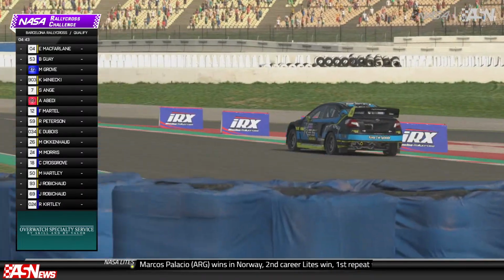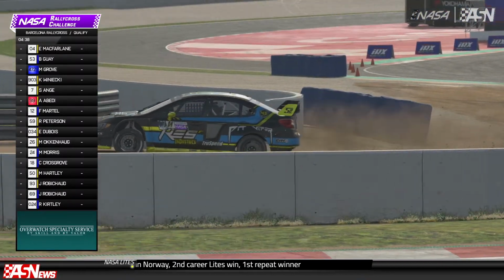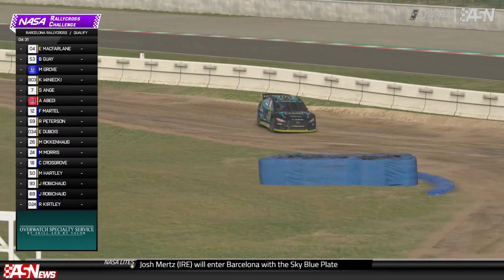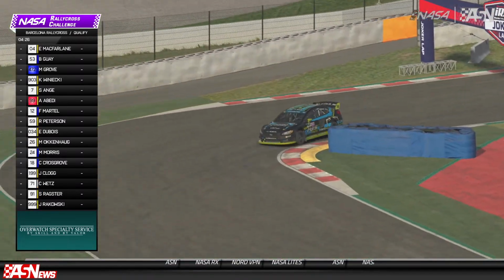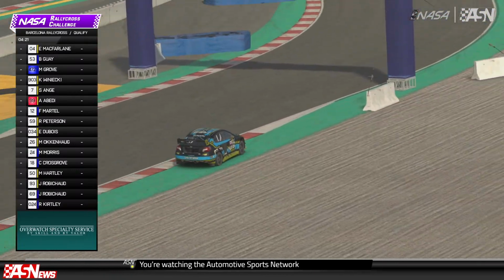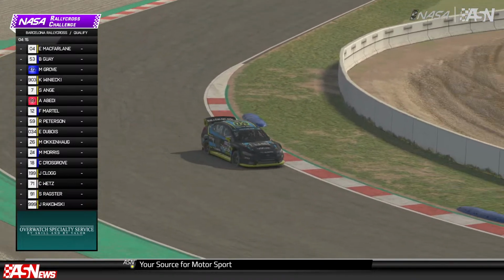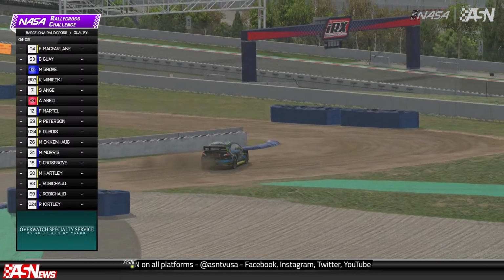Looking at McFarlane in the 04, as track limits were part of the discussion for the lights race yesterday and the race here this evening, as there is an exploit with the iRacing service where you can go backwards down the pit lane and speed your way through the corner. So let's keep an eye. Hopefully nobody decides to go completely off the road as McFarlane begins his lap. Not going to lie to you, looking at all the cars here, it looks like everyone's being nice with the track limits.